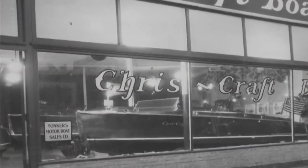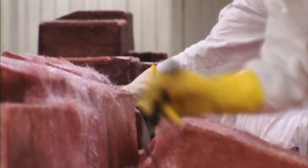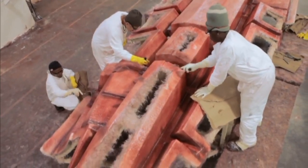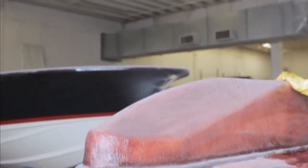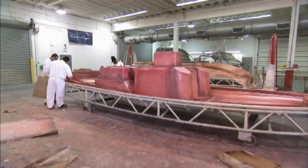While not a new material, fiberglass only became prominent as a boat-building material in the 1950s. But by 1965, Chris-Craft was building the largest fiberglass boats in the world. There are advantages to fiberglass, and that's the reason you see them everywhere today. The repeatability is just perfect every time. Fiberglass boats give you the advantage of having some shapes that you can't necessarily get out of wood.